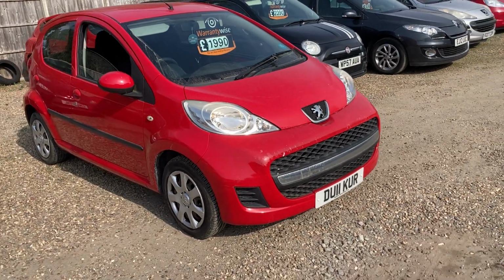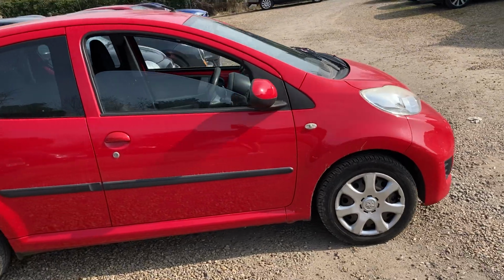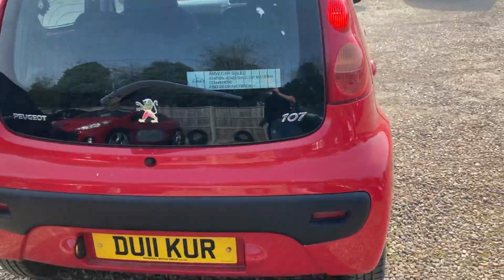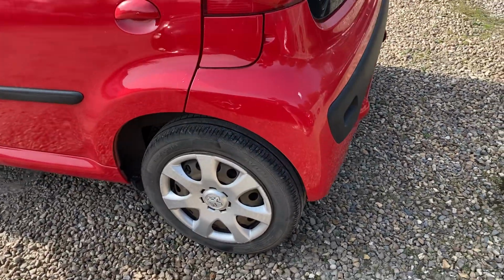Here we have a 2011 11 plated Peugeot 107. Got a 1 litre petrol engine. It's a 5-door hatchback, as you can see from the video. It's a 5-speed manual gearbox. MOT to the end of June with no advisories. 2 keys with the vehicle.